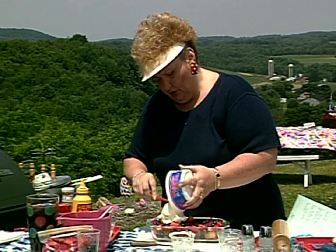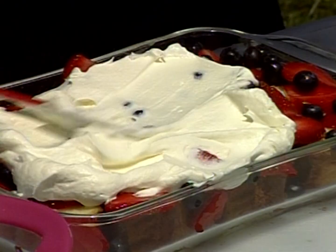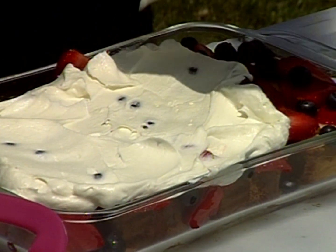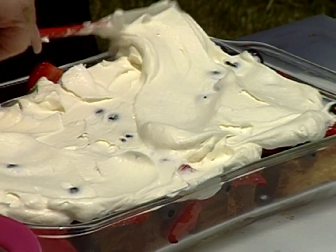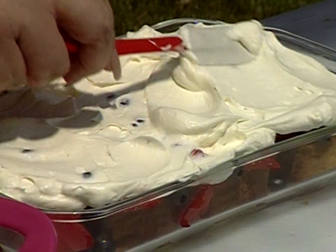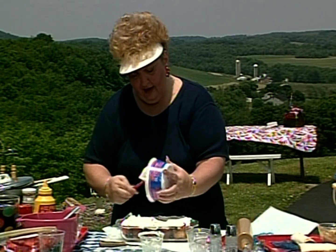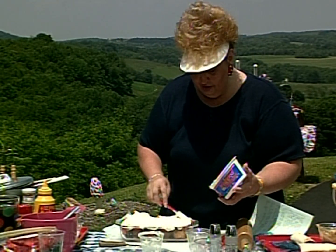We're just going to put this Cool Whip topping all over on a single layer on the top of the cake, and try not to let any of the fruit show through. Really important not to let the fruit show through, if at all possible. Because what you want to do then is on the top, using the same fruits that we put inside, we're going to make a flag on top of the cake. So you need a white field to make the flag in.